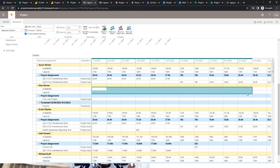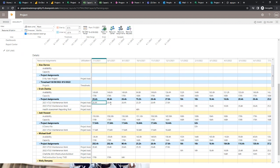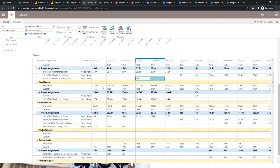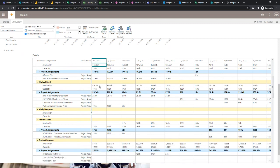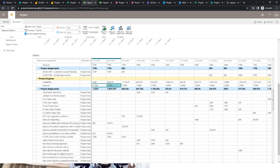I see Alex doesn't have any work right now. He must be off doing something else. I can see Erwin has working on some maintenance work, and then he's picking up work on that reporting tool. I can see Josh has certain hours. Michael is overbooked because he's doing maintenance work and a pre-construction survey on one of the projects we have going on. So we get a full look not only into that, but here's all the demand.